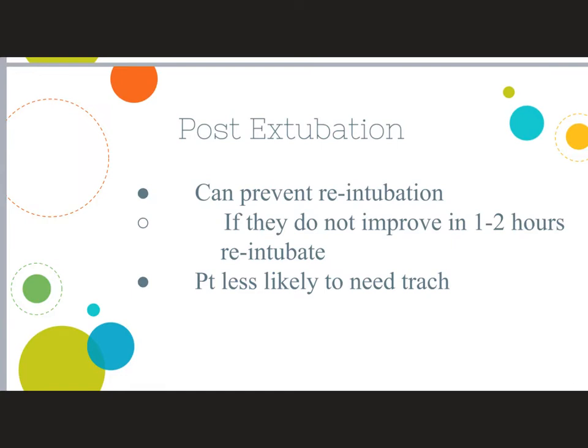Some doctors may say, hey, I want to try and extubate Mrs. Smith today. She's done okay on her weans. She just works a little hard. Let's try and put her on BiPAP and see if we can get her over that hump. But if they are not improving within an hour or two, you're going to reintubate.